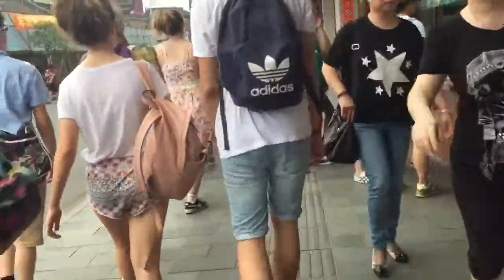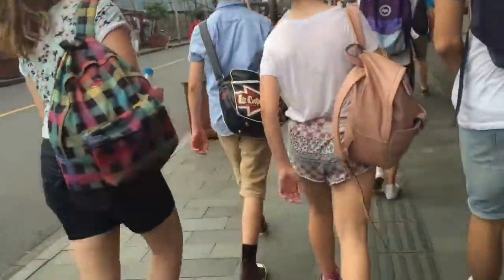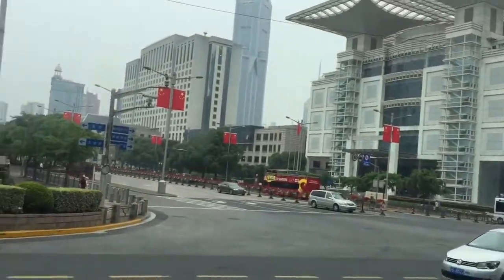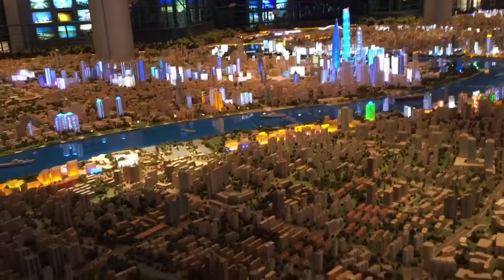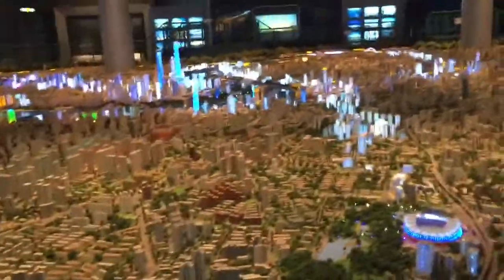We're going back to the dodgy roads. Maybe. What? It's behind me. We're going on this dodgy road again. The center, this one here. First visit this exhibition center. And then we will walk across the People's Square to see the Shanghai Museum. Central Shanghai.